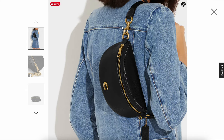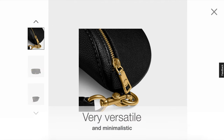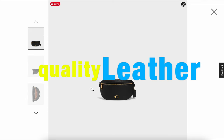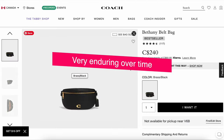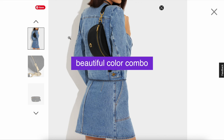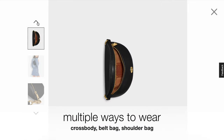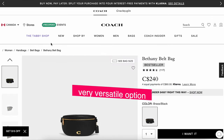to consider. You can see that the strap does detach easily and it's just very minimalistic. And we know that Coach comes out with this quality glove-tanned leather, and it's a great option that I think will be an enduring classic over time. So that's the first one I want to show you, and I think the black and the brass is just a wonderful, beautiful color combination. And a belt bag is not something you can just wear as a belt. You can wear it as a crossbody, or you can wear it as a shoulder bag as well. So very versatile option. So that's the Bethany belt bag.